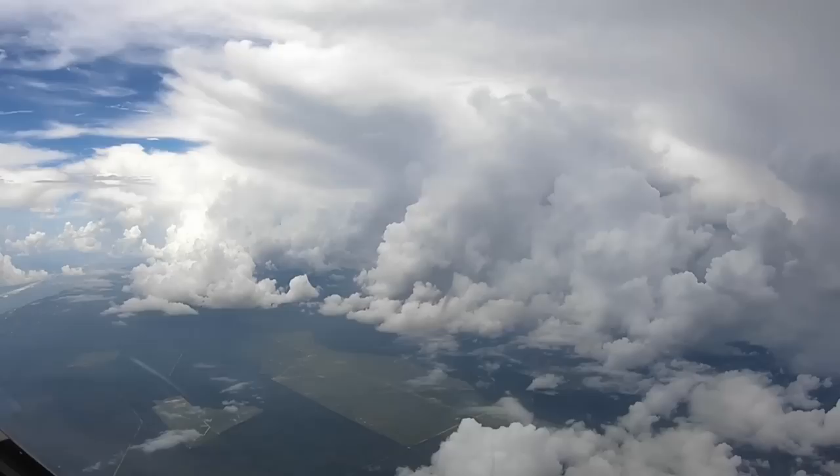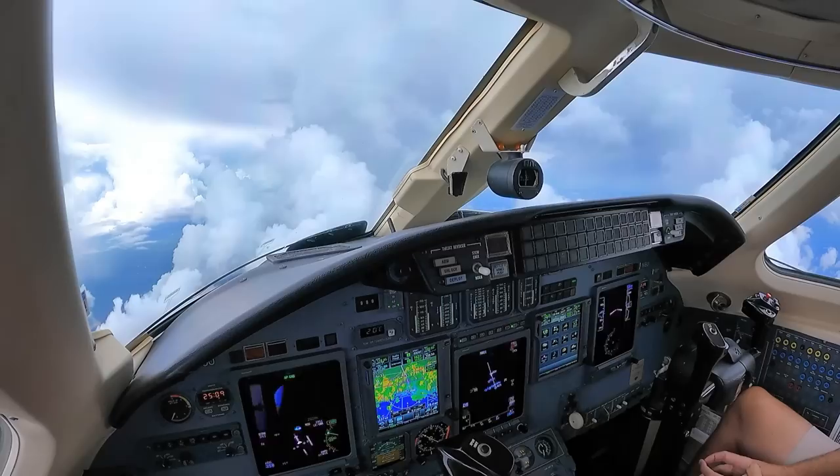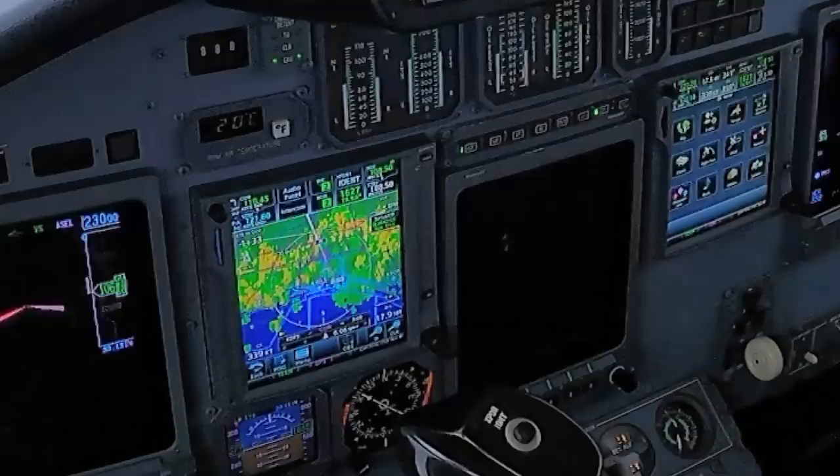Yeah, we'd like to maintain that 320 heading for a couple more miles. Garage 801, roger, cleared to deviate left and right, and direct Olive Branch when able. All right, left and right, direct Olive Branch when able, Garage 816.